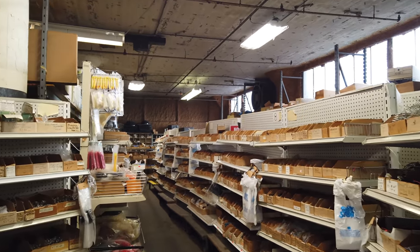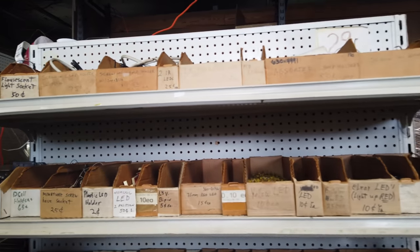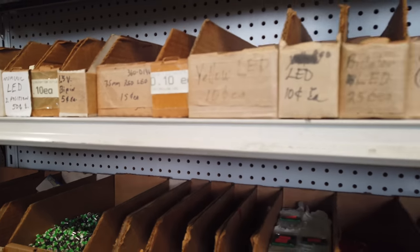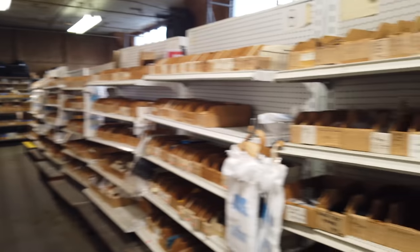So, did you drag this out for Hamvention? We didn't go this year. 9 semi loads of this. Oh, my goodness. But, I mean, this is what you would have taken out? Yeah, right. Oh, wonderful. You got LEDs, screens. Yeah, we got everything here. If you're a tinkerer and a winker. Yeah, a little bit. Then there's tons more back here.